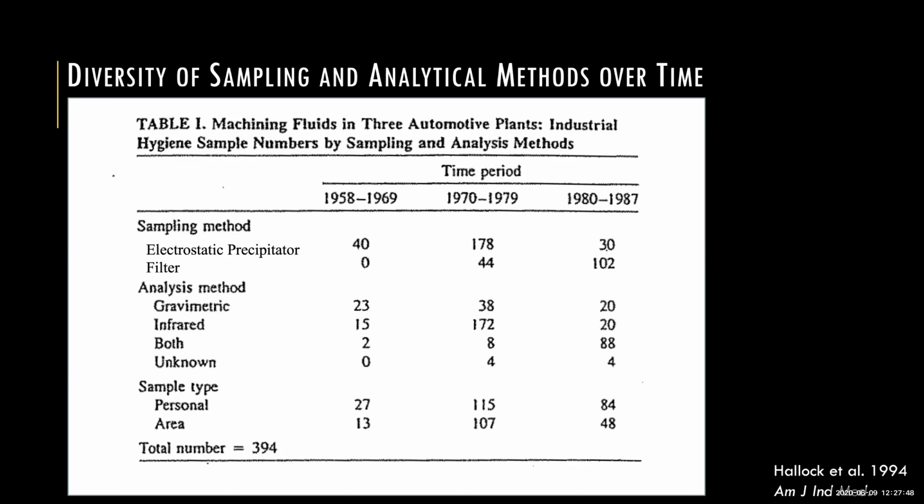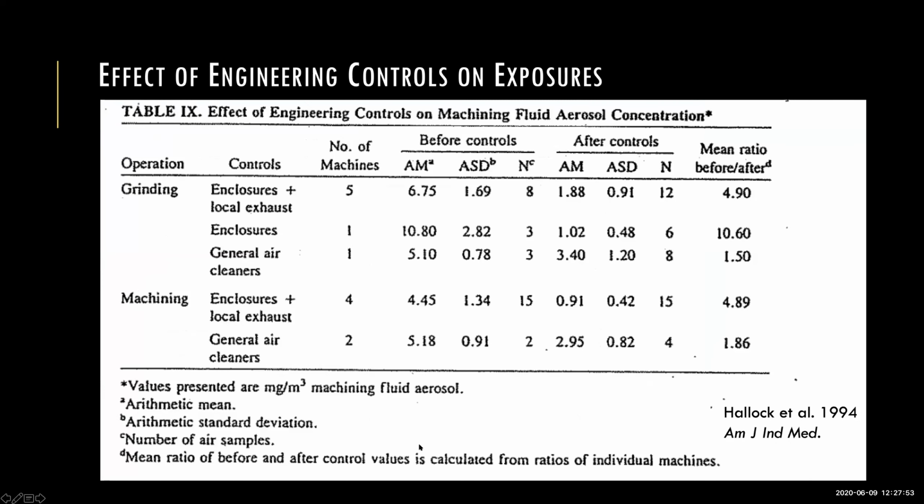We may also want to know about the effect of engineering controls on exposures. It's especially useful if companies have collected data before and after an engineering control was introduced. If we look at grinding, we can see that if enclosures and local exhaust are used, before the controls the arithmetic mean was almost 7, and that was reduced to about 2 after the controls. So the ratio was a 5-fold reduction.